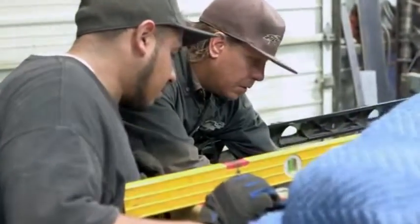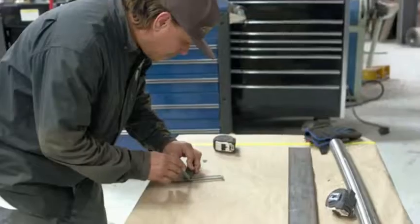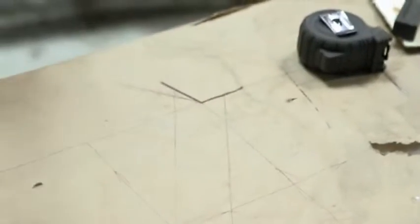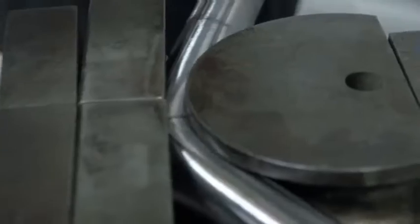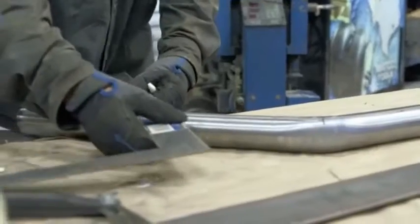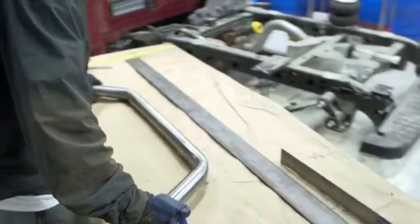It's got a slight little angle to it. Put my angle in the old computer here. As long as I transferred my measurements to my paper correct, it should fit perfect. First time. Should. This machine uses a hydraulic piston to force a precise bend into our pipes. I'd say that's it. Now we just gotta cut it. We got our marks. Next step, chop it up, put it on.